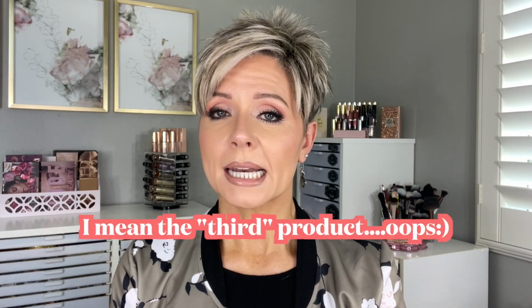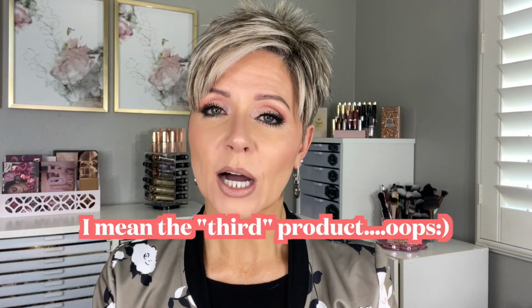The second product, and it is specifically this color because I have yet to find an exact dupe for this, is the Sephora Rouge Gel Lip Liner in the shade Bellflower. This is described as a lilac shade or lavender lilac shade, and that is exactly what this is.